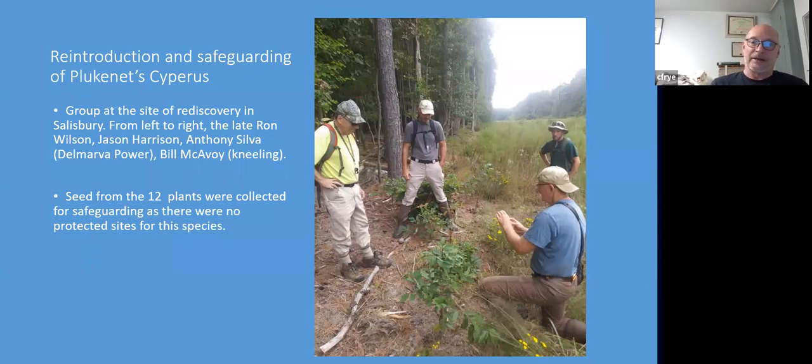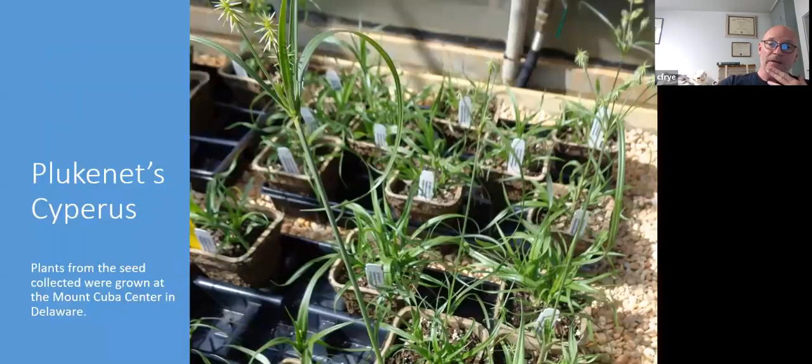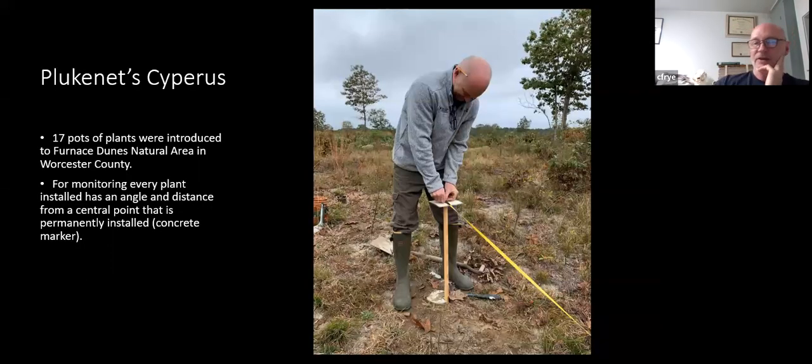So here it was. Before we left that site, we collected seed from the 12 plants that were left, for safeguarding, as there were no protected sites. Actually, that's the only site for that species. So those seed went to another partner up in Delaware, the Mount Cuba Center. They're dedicated to plant conservation projects. And they grew out the initial batch, which was about 17 of those little pots. And so we had a reintroduction spot.